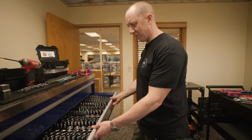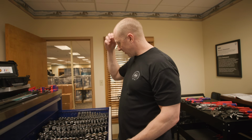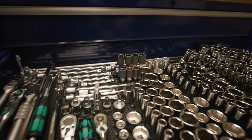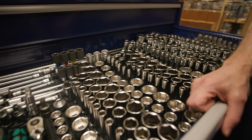There's something back there that's broken in this toolbox, something to do with the locking mechanism. So this is my 1/2-inch drawer and the remaining 3/8 stuff. You can see I have my lug nut kit there set up in mine.